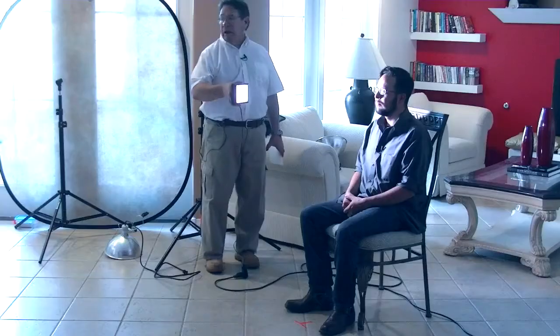What I'm going to do first is point it in their general direction, and I'm going to do it low. The reason is that you're going to see a reflection in his glasses that eventually we want to get rid of, and then I'm going to show you how to do that. So this is lighting at about a 45-degree angle at eye level. So if you could see that in the green camera. So 45-degree angle at eye level.